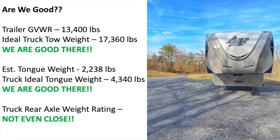So to figure out if we're good, we'll use the GVWR for the trailer, 13,400 pounds, even though we're not there yet. We could get very close at times. If we take 16.7% of that, as Chevy recommends, we end up with a fifth wheel tongue weight of 2,238 pounds. Our ideal tongue weight was 4,340 pounds, so we are well within range of that tongue weight.